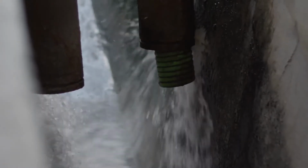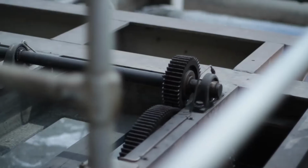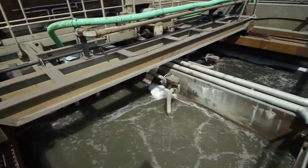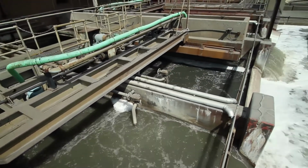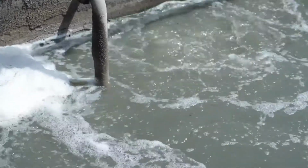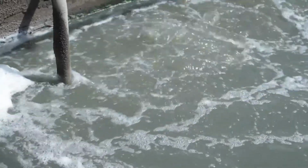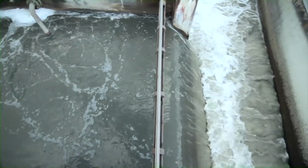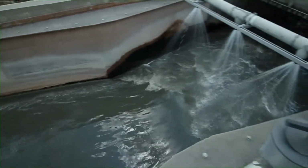Next up is grit removal. Grit includes sand, gravel, and other heavy solid materials that are heavier than the organic solids in the wastewater. Removal of grit happens by getting the wastewater to flow in a spiral pattern. Heavier particles settle at the bottom of the tank, while lighter organic particles are suspended and eventually carried out of the tank. From there, that water is sent into a settling basin.